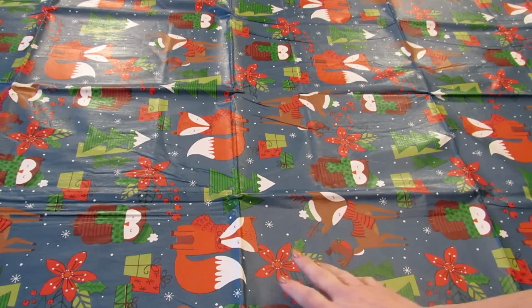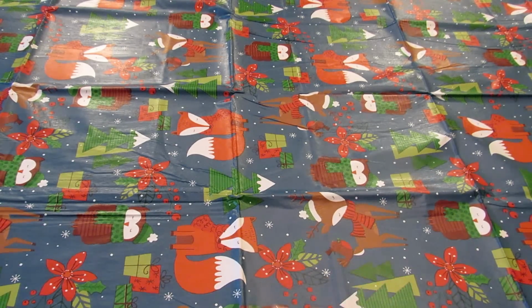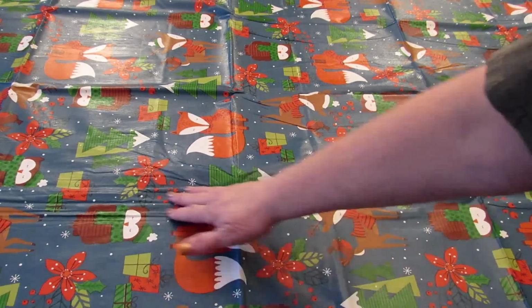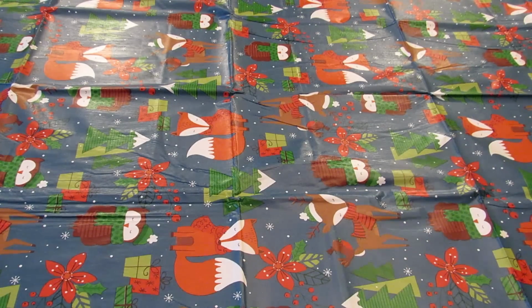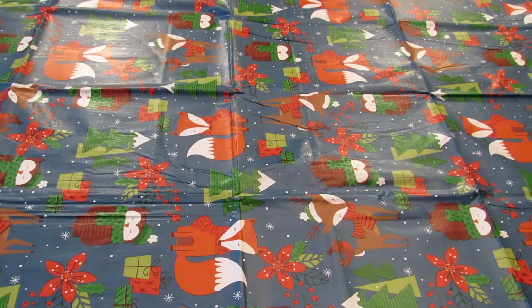And today I'm in my dining room with my new little plastic vinyl tablecloth that I got at Christmas Tree Shops, if anybody is interested. I think it's really cute. It needs to sit for a while, so hopefully some of these creases will fall out, but I still like it. And after I show you all of the items I picked up, I do have some pictures and video of some items that I thought were cool, but I just don't need.